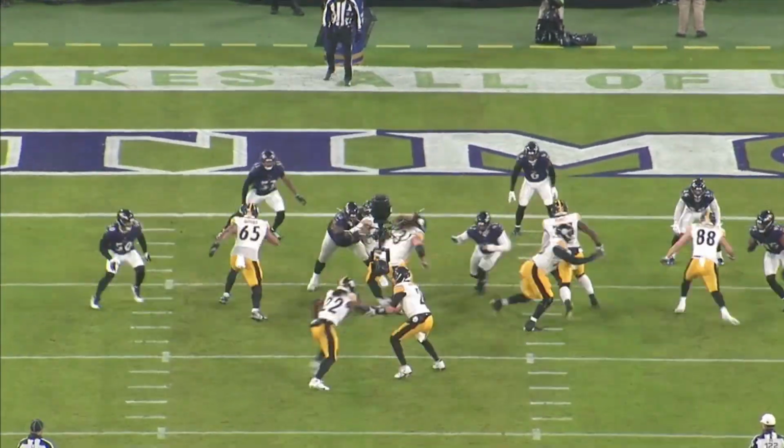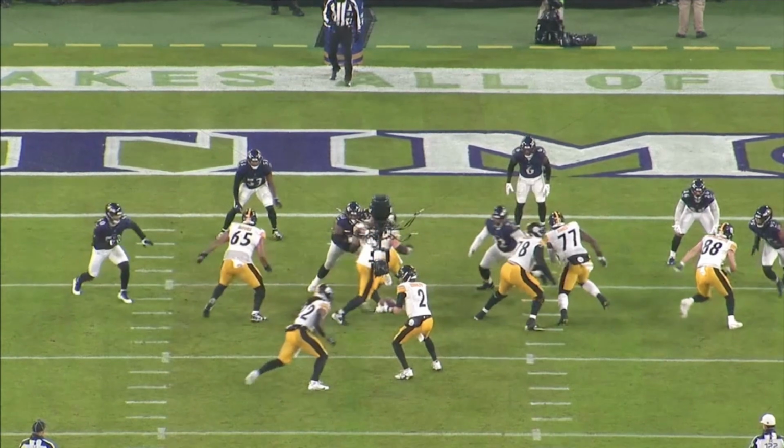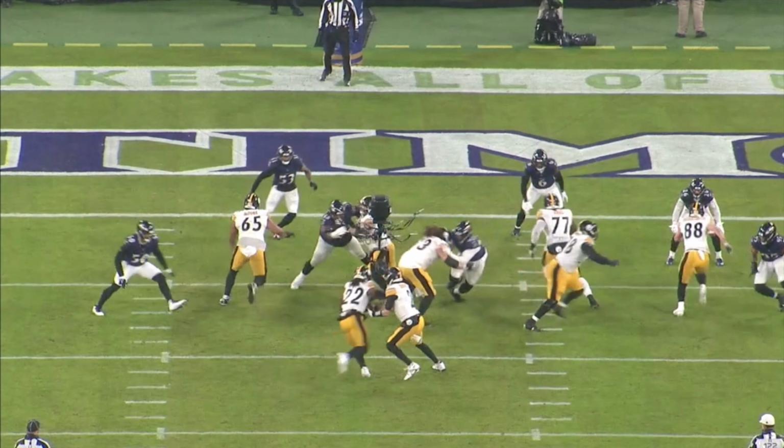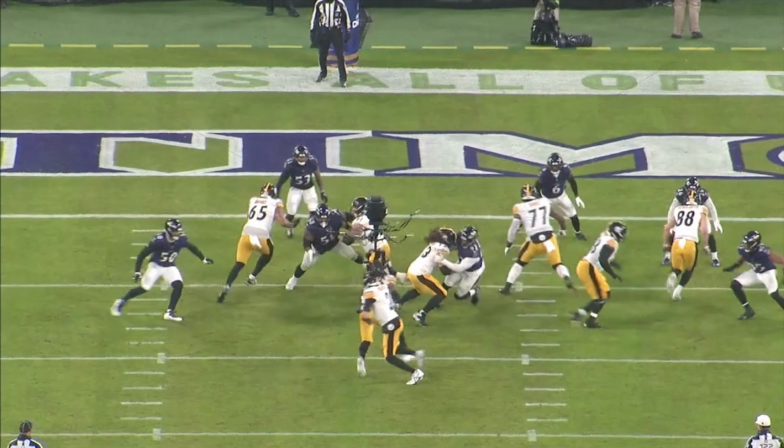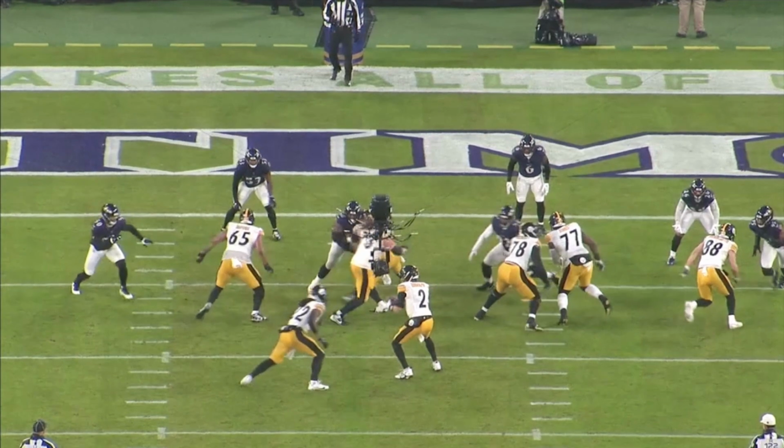And the reason why this is so tough to defend, from a defensive standpoint, is if you're Patrick Queen, number 6, the play side linebacker, whenever you see both of these guards pulling, once you start getting both of these guards pulling out, what are you thinking about? You're thinking, oh, this is buck sweep. We're getting some type of outside run to the sideline. And you see his initial step right here is to the outside, because that's what he's anticipating.